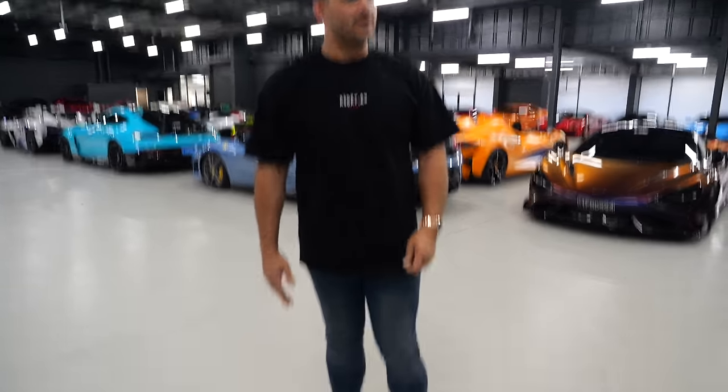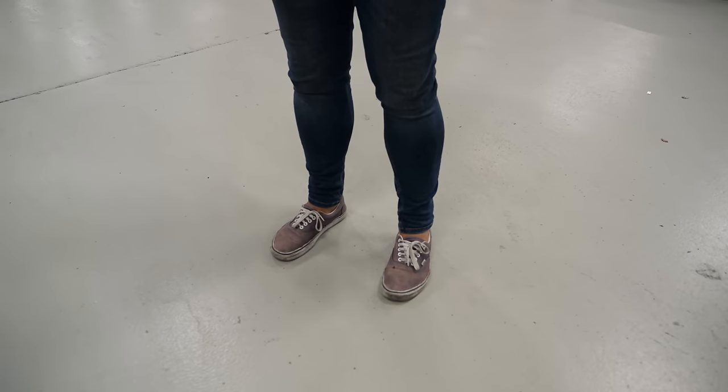Now, these shoes are terrible, by the way. These are really the worst shoes. I've had these for 9 years. I mean, I could tell.